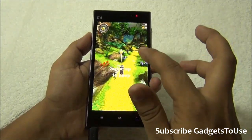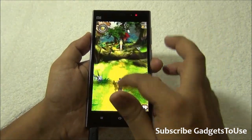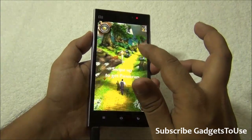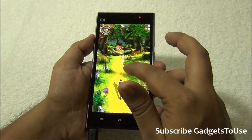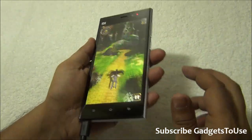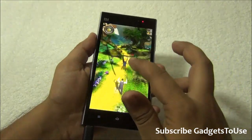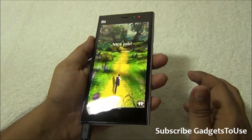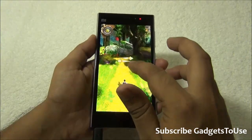The touchscreen is responsive, it is almost an instant response which I'm getting from the touchscreen, and graphics wise the game has rendered pretty fine. There is no issue with the graphics. I do not experience any frame drops as well, and the gravity sensor on the device is also working well, as you can see. So this game is running very smoothly without any issues on this device till now.